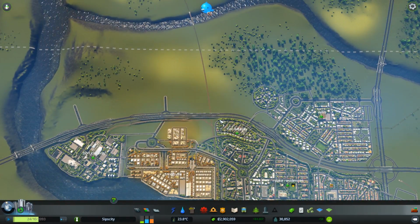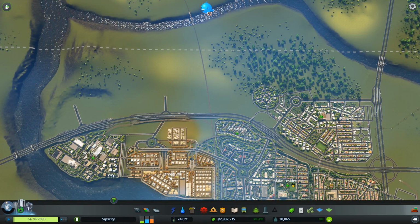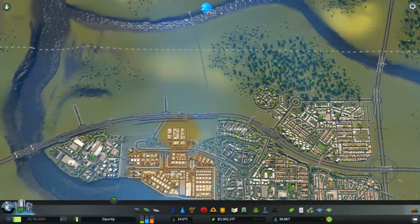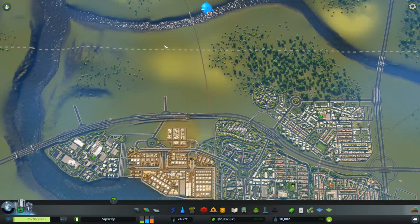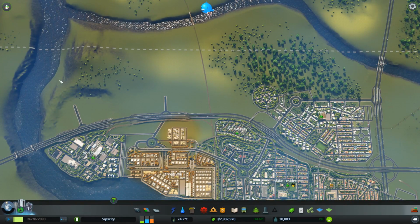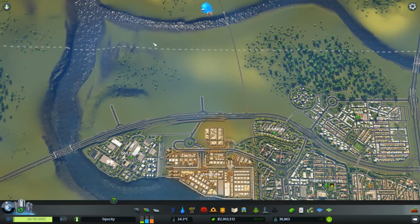So future plans, Smellsville, which is a great name for the industrial area, which is currently completely backed up with traffic. We're going to have to sort out the traffic for one, but we're also going to expand it out into this area. I'm not sure where we're going to put the cargo shipping yard. We might put it up here or we might put it up here. I haven't decided yet, but we'll use one of those spots anyway.